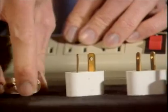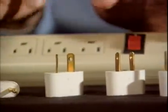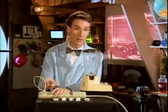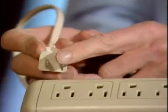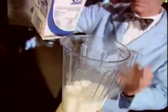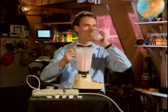See, different countries use different style plugs for their electricity. But notice that they all have 2 prongs. That's because electricity has to flow in a loop. So it goes in one prong through this wire, through an appliance like this blender, then out the other side and back into the wall. It's a circuit. That's good.